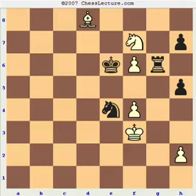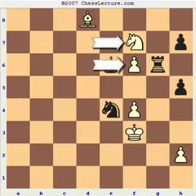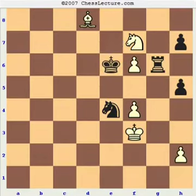First of all, we have this position that you see on the board. It's white to move, as most studies are white to move. White, of course, is down the exchange here, and his f-pawn is hanging, as is the knight. So I think it's pretty clear that in order to win, white's only chance is to promote the f-pawn. So with a little bit of thought, we find the idea of f5, followed by knight h6, and then f7. We see that it's very difficult for black to stop the pawn.